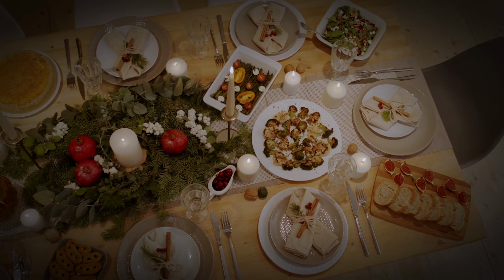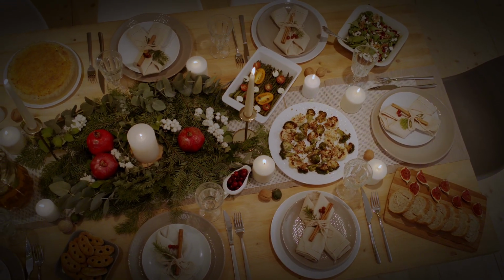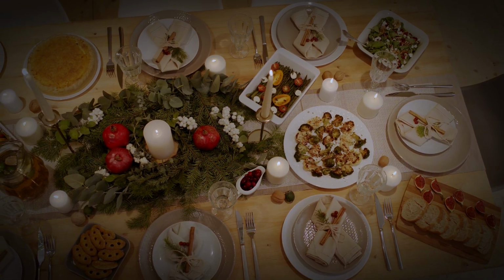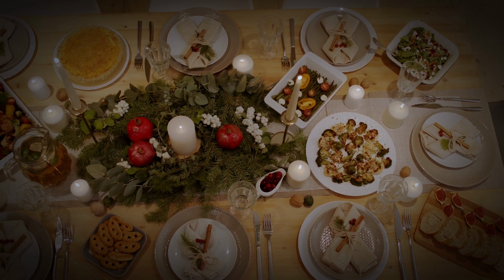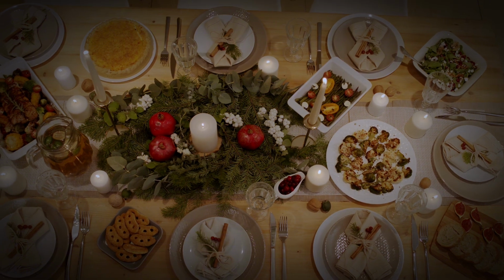Leftovers can be stored in an airtight container in the refrigerator for up to 2 days, but it's best to keep the dressing separate to avoid soggy greens. To reheat the chicken, use a skillet over low heat or a microwave, taking care not to overcook it.